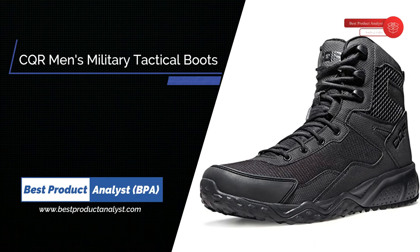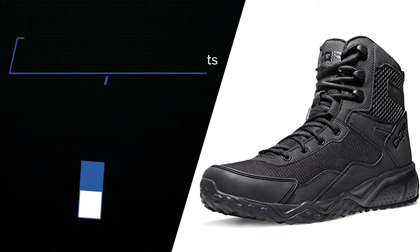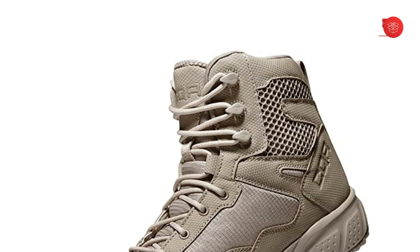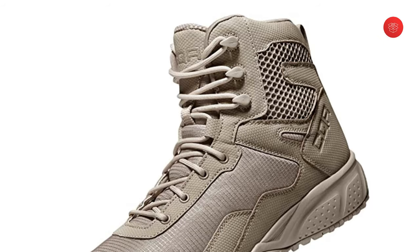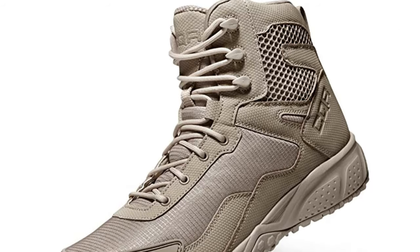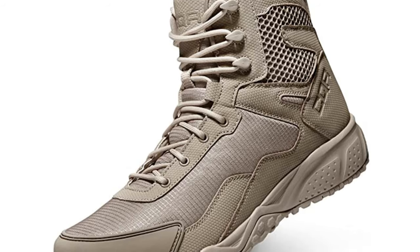Number 6. CQR Men's Military Tactical Boots. CQR Combat Boots Series designed for military and law enforcement performance. Ankle high protection that wraps and supports the ankles.